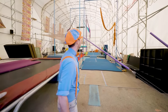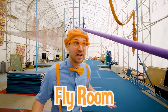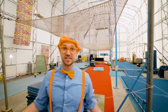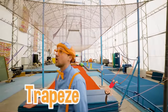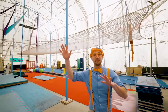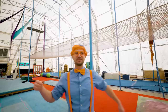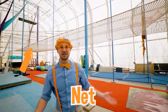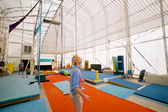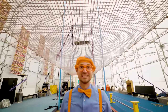Hey, come on in here. Wow! Look at this place. This is the fly room. Whoa! Check it out. See all this? This is their trapeze setup. It is so cool. Trapeze is awesome. It's when people climb really high up in the air and then they swing while holding onto a bar. Sometimes they just fall down to the net and sometimes they grab onto other people. Hey, speaking of the net, check it out. Whoa! That looks like a really soft landing.